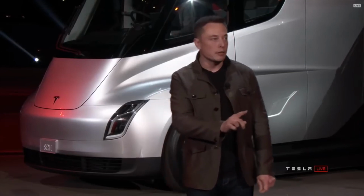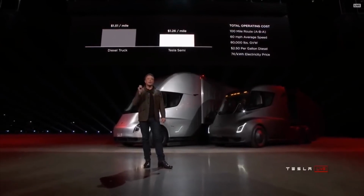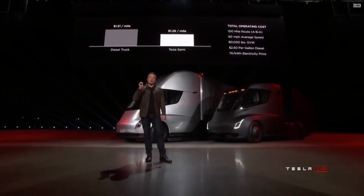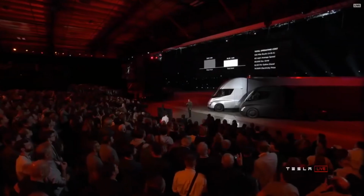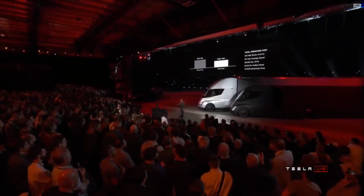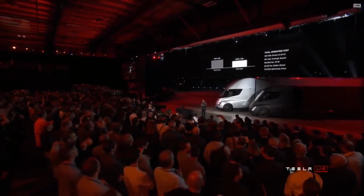I want to be clear, this is from day one. So from day one, having a Tesla Semi will beat a diesel truck on economics. Day one. And this is a worst case scenario. So it gets better than this. This is the worst case scenario comparison. This is taking max vehicle gross. It's going at 60 miles an hour, and it's assuming $250 gasoline price. We're guaranteeing a 7-cent kilowatt wholesale price. I want to be clear about that. This is real. These are real numbers, and it only gets better than this. This is a worst case scenario.